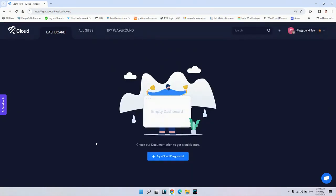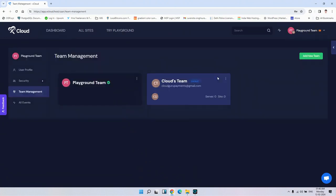Okay, so let's talk about some of the distinct features of xCloud that make it different from other hosting providers. So we can see here one team management option. It gives the platform robust team management capabilities, allowing users to efficiently collaborate and delegate tasks. We can create multiple teams here as per our needs and requirements.